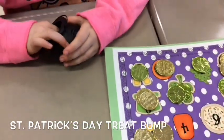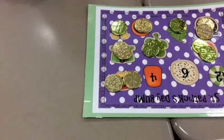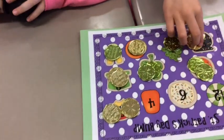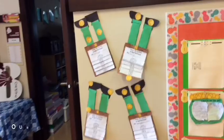Almost used up all their coins. I have 2 left. You have 2 left? She loses a ton because she only got 5. Oh, it's gonna be so close.